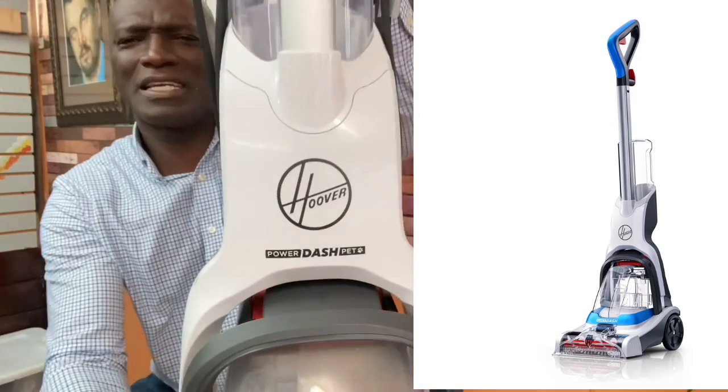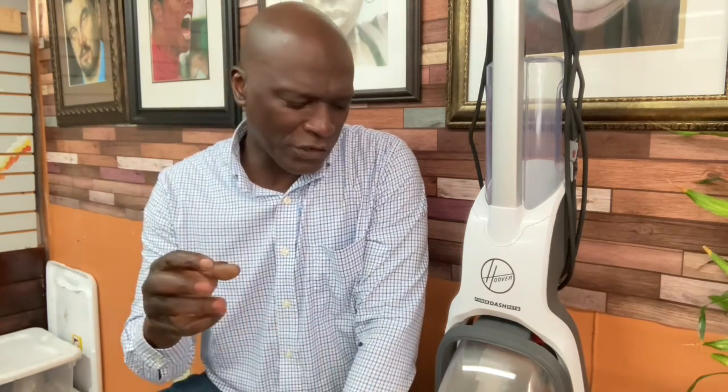So today, we are going to be talking about this Hoover. This is a PowerDash Pet. All right, get a little closer. Now, what's been happening with these, I have a couple of them in here for the same problem, believe it or not. It just lost power all of a sudden, okay? And I have an idea what it is, but I wanted to discover it together, okay? So if you have one of these Hoovers and you're going through a power issue or something going on with the motor, stay tuned. I have more to show you.